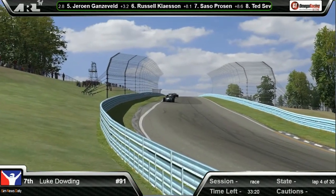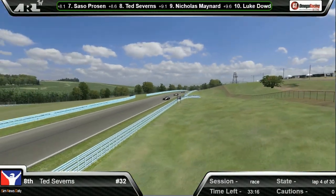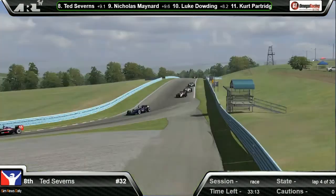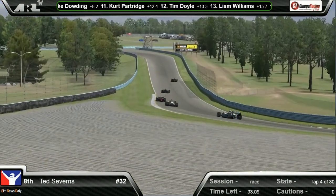Yeah, about 3 seconds lost there for Luke Downey, and 3 positions incidentally as well. But that sort of mistake can easily happen at the bus stop chicane, Alex. It's not the easiest corner.